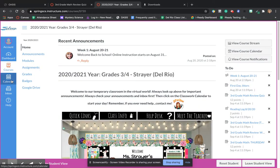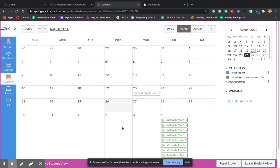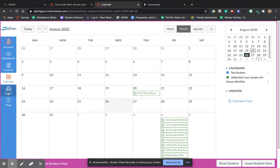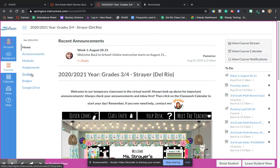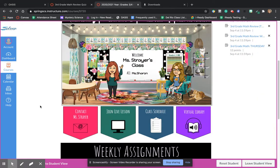Next, another thing that may be helpful is the calendar. That's another way to look at all the things that are due. That's one way to do them as well. And then you also will have on the side of your account your grades. So that's important to look at as well. Right here you will click and your grade book will open up. So that'll help you figure out if you have missing assignments. Okay, so that is pretty much it.